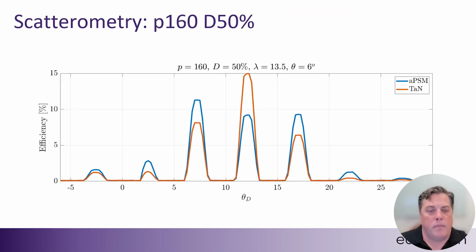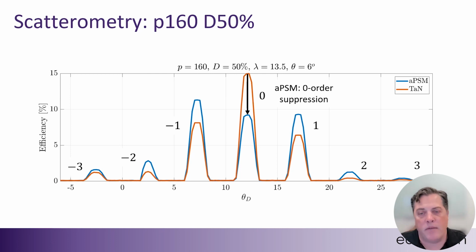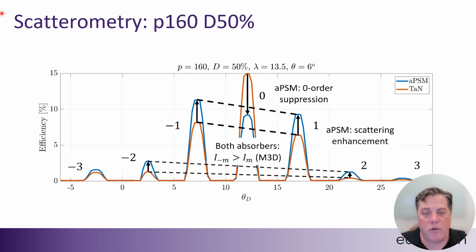Here's scatterometry data on a pitch 160, 50% duty cycle sample, and you can see the different diffraction orders noted here. The blue line is an attenuated phase shift mask, and the orange line is a more standard tantalum nitride mask. You can see the APSM mask has 0 order suppression while enhancing the scattering in the higher orders. And also both absorbers show mask 3D effects where the negative diffraction orders are bigger than the positive diffraction orders.